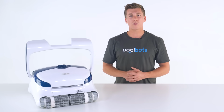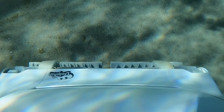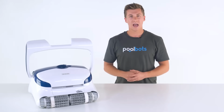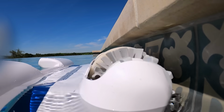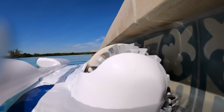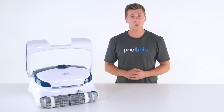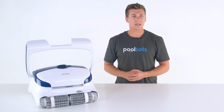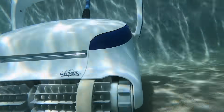This is where the waterline comes in again. The Sigma's 4 powerful brushes are especially effective against bacteria, algae, and biofilm. These are huge headaches for pool owners, and they're often found at the scum line. But the Sigma scrubs them away powerfully, and it leaves nothing for you to scrub yourself. With how mobile the Sigma is, Dolphin designed it to vacuum both forward and reverse. So even as it maneuvers out of the corners or down a wall, it's still filtering debris from the water.